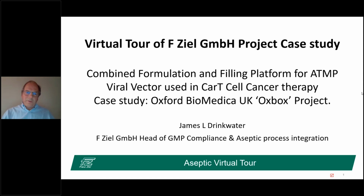Intensified platforms are processes that are integrated into more steps under the umbrella of containment systems, isolator systems, RAB systems, all on one platform. This particular presentation will focus on a case study for Oxford Biomedica. This is an ATMP. It's filling a viral vector, a lentivirus. It's a part of a CAR T cell cancer therapy, a Novartis product. Essentially, the viral vector is filled into vials.